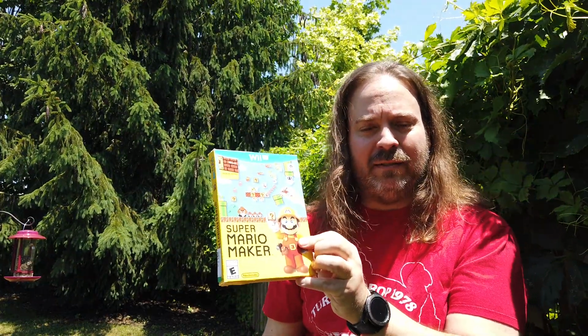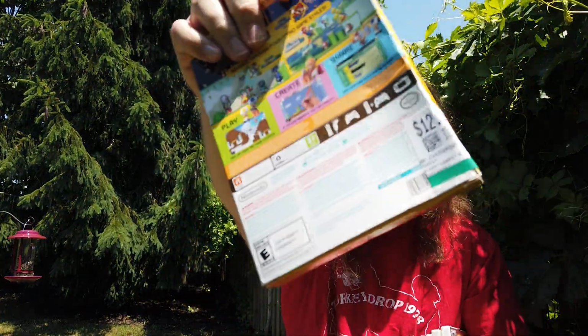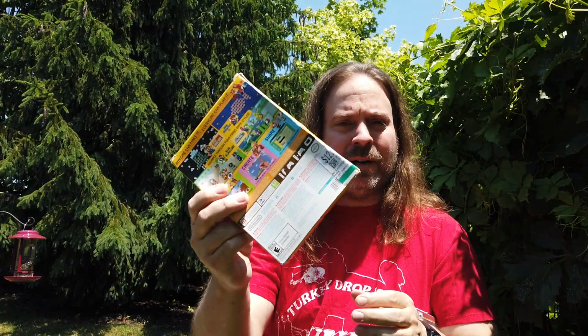We'll get into some games. I've been waiting forever to find this game on the cheap, and my youngest daughter actually just requested I find it for her. She wanted to play it. She's been watching some videos on it. So I just happened to find this behind the counter at a thrift store. Super Mario Maker. I mean, it's not dirt cheap. It was still 12 bucks. But it does have its box, even though it's a little beat up. But still better than paying 30 somewhere else. So added that to the collection.